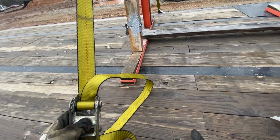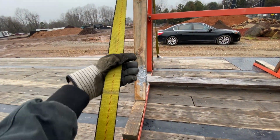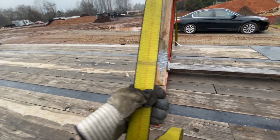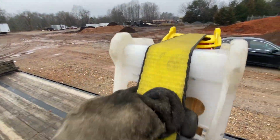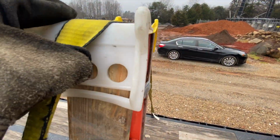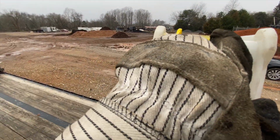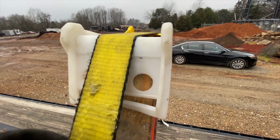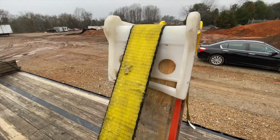So what happens if you don't twist the straps, okay? These go back and forth, and then y'all's edge protectors sit here and they rub, okay? When they rub, they will eventually melt this, and then they cut the whole entire strap, and then you got a loose load, and you got thousands of pounds of rock, you know, fragile rock, and so that ends up happening.